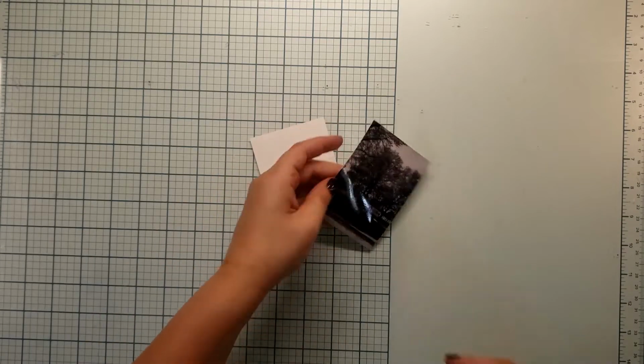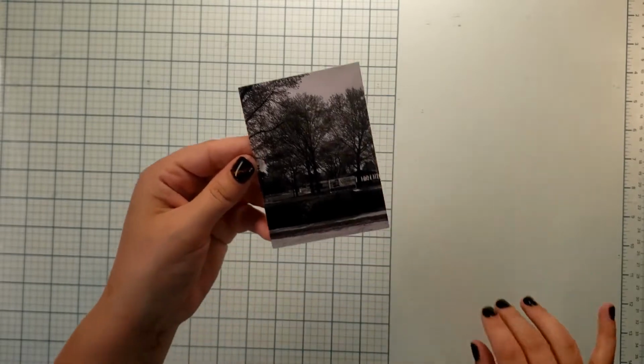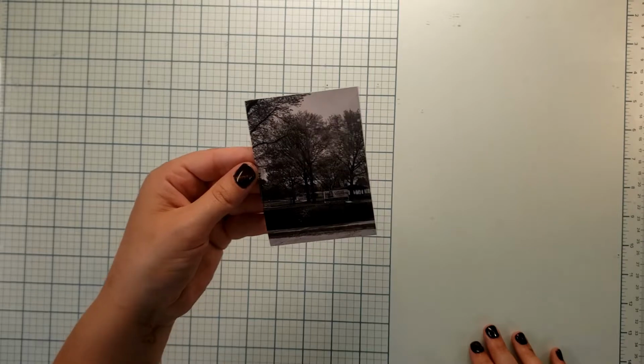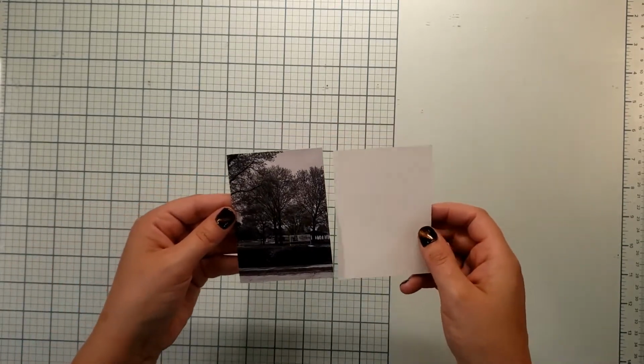So today I have a black and white photo that I pulled off the internet, and this is a picture of a park back at home. And then I'm going to use this 4x3 card to tell my story.